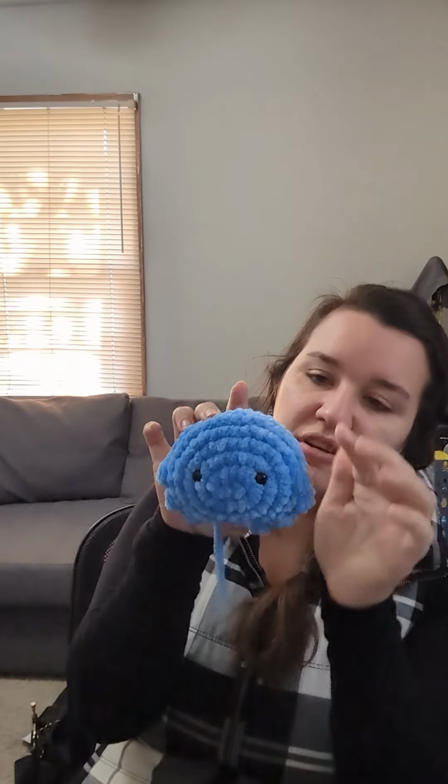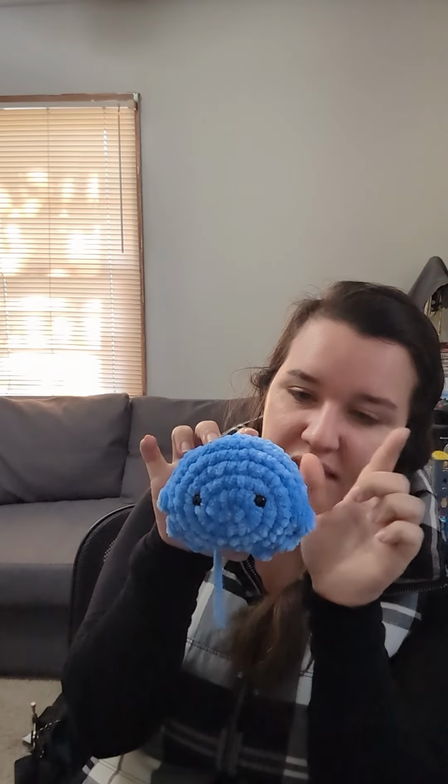Okay, this one is supposed to be a little crab, but I could not figure out how to do the little pincher claws, the top pincher claws. I couldn't understand what the pattern was asking me to do. And so I was going to come back and crochet little hearts and sew the hearts on to act as the pinchers, but I just got a little frustrated with it, and so that's why it was put into the pile.